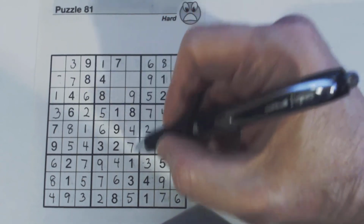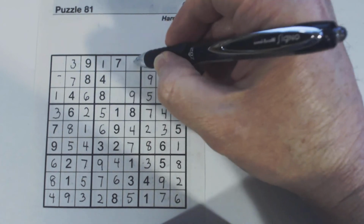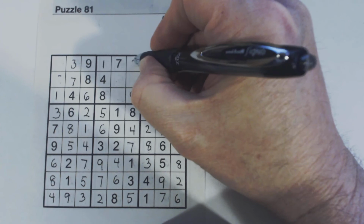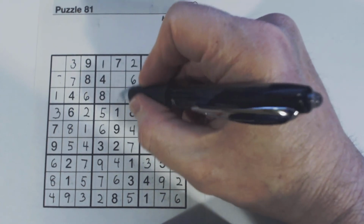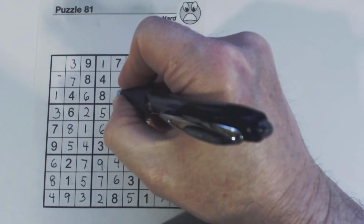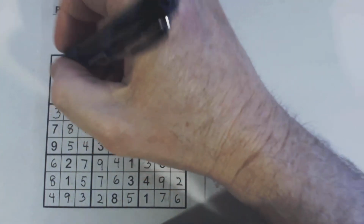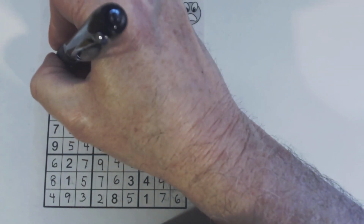Okay, this was a 2, 6 here. 2, 5. 3, 5, 2, 6. There's a 6 right there, so that's 2 and 6. Here's 3 and 5 missing. There's a 5 there, so that's a 3 and 5. And we got a 2, 5 left. There's a 5 there, so that's a 2, and that's a 5.